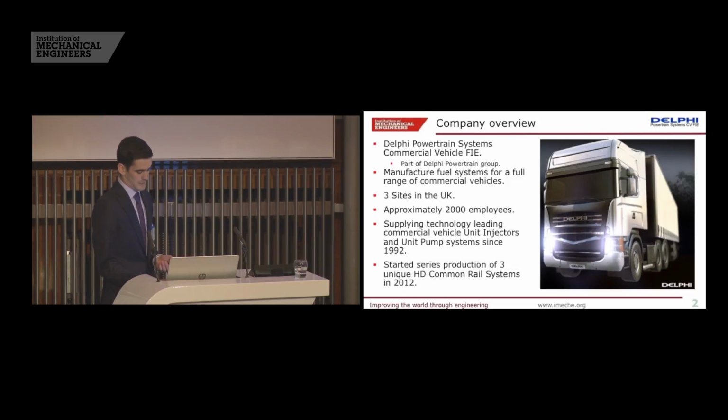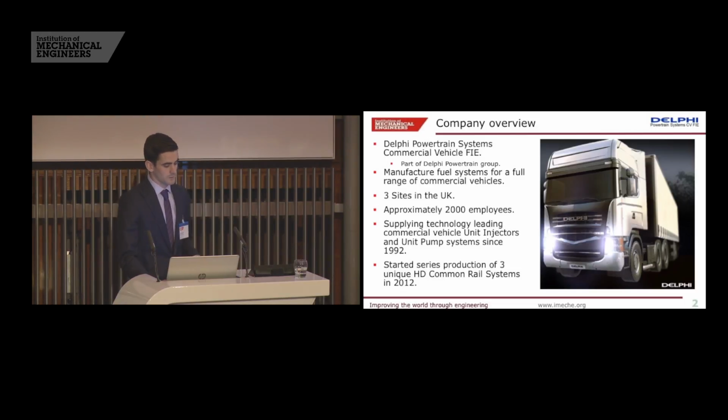Okay, so first of all, let's start with a company overview. Delphi Powertrain Systems Commercial Vehicle FIE manufactures fuel systems for a full range of commercial vehicles. We have 3 sites across the UK and we employ approximately 2,000 employees. Delphi has been supplying heavy-duty injectors and unit pumps for the past 2 decades. We started series production of 3 unique heavy-duty common rail systems in 2012.